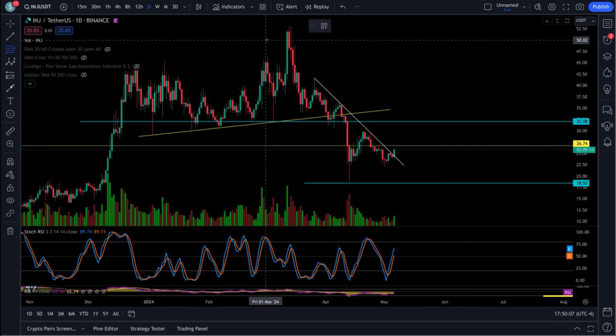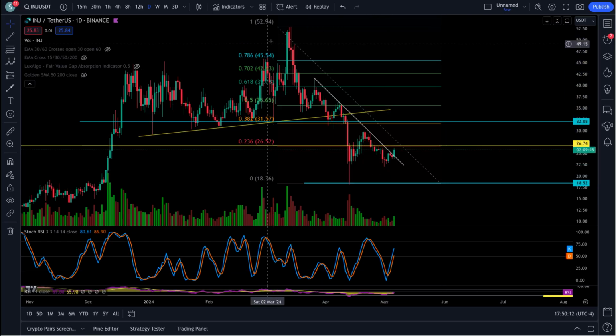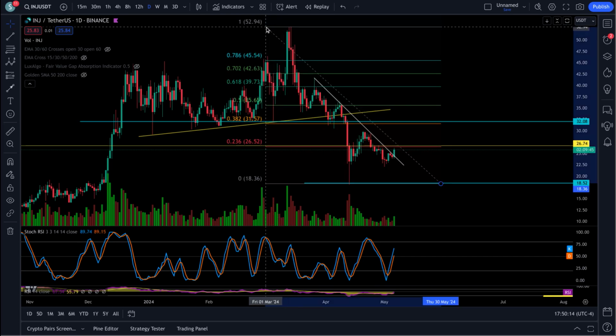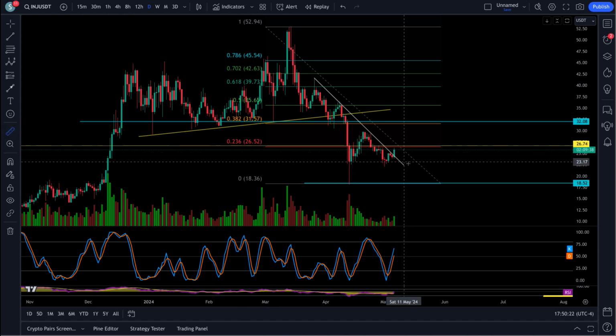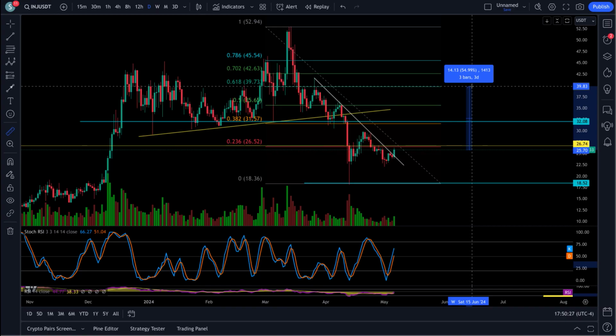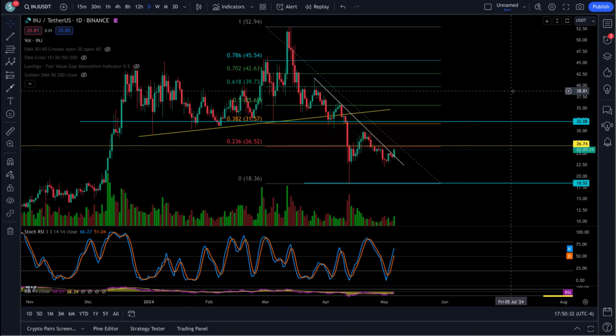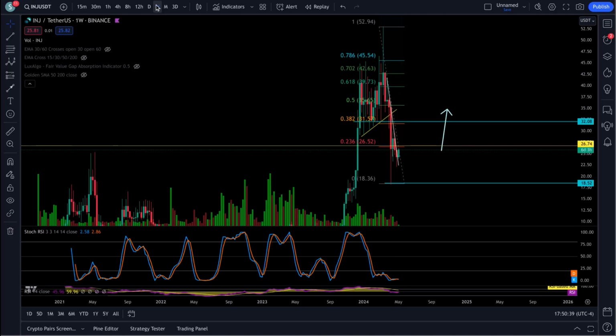If we put a fib on here, a 618 is up at, we're going to pull over here so we can see the price, around $39, $40 to 42, 43. That is a rise of, from here, 55 to 65%. That's a nice pop. You got a daily RSI that's bullish. You got a weekly that is at a 2.5 and a 2.8. It is ready to turn up.